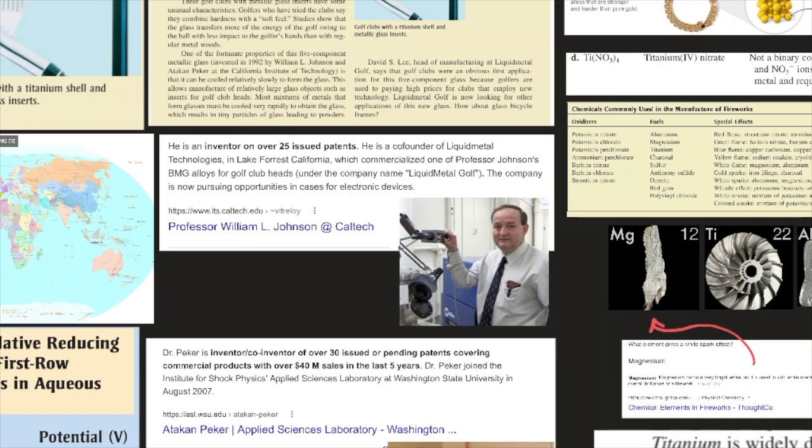David S. Lee, head of manufacturing at Liquid Metal Golf, says that golf clubs were an obvious first application for this 5-component glass because golfers are used to paying high prices for golf clubs that employ new technology.